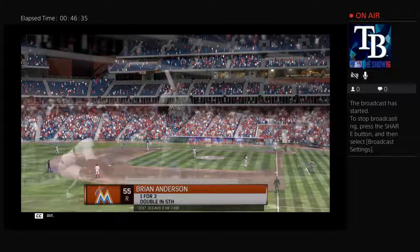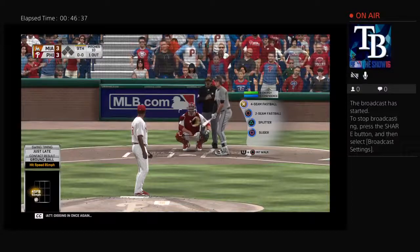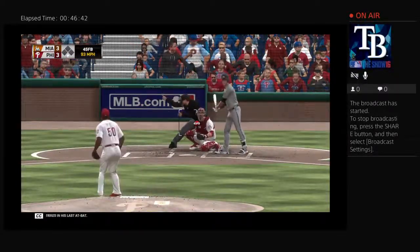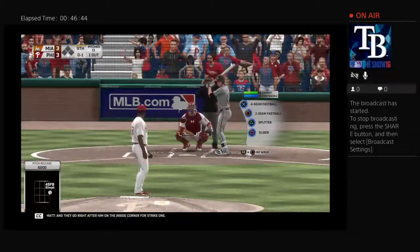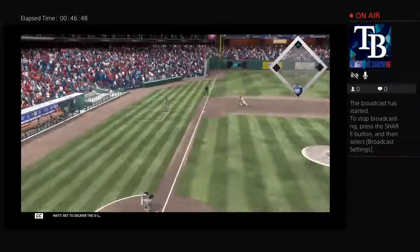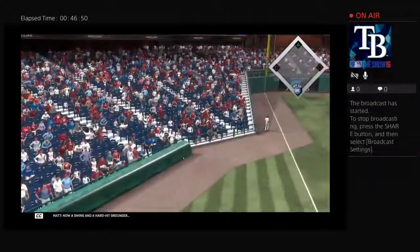Now batting, number 55. Digging in once again, number 55. He was sat down on strikes in his last at-bat. And they go right after him on the inside corner for strike 1. Set to deliver the 0-1. Now a swing and a hard hit grounder.